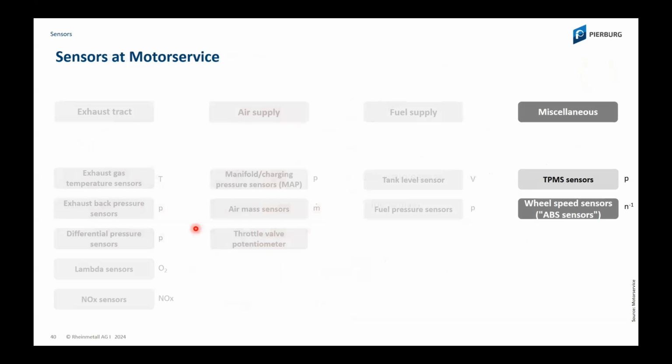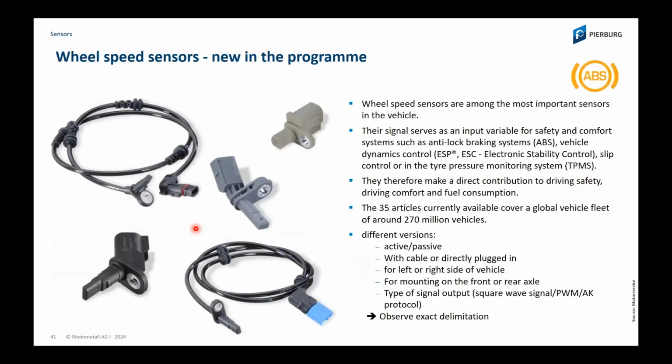Yeah, the wheel speed sensors. It's our latest program, our latest new product that we have. And yeah, wheel speed sensors are well known. Since the 80s, most cars have a wheel speed sensor because the ABS system appeared. So there are different versions available, active and passive sensors, sensors with cable or without cable at the end.